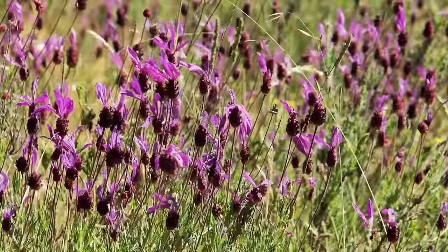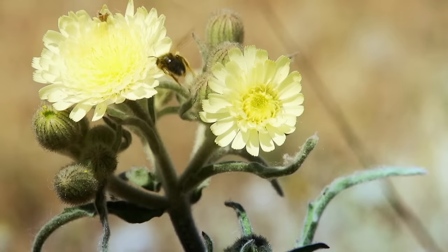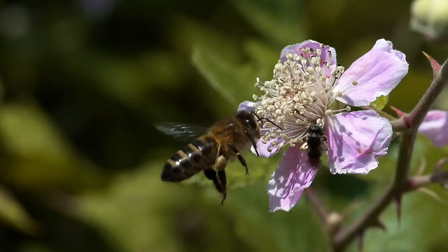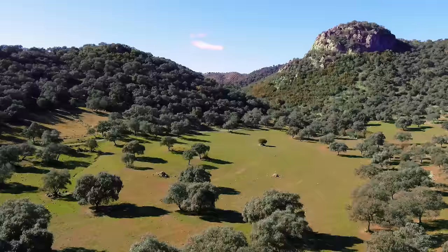All these tree species are accompanied by a complex mosaic of plants in which aromatic herbs and woody bushes stand out. Rock rose, rosemary, lavender, and thyme, as well as many other small plant species, cover this jumbled landscape with a multicolored mantle in springtime. The spring in the Sierra Morena is a tribute to life.